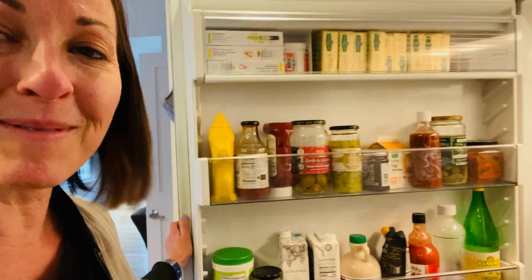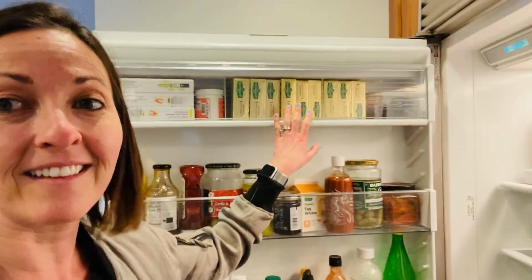Let me peek into my fridge with you guys, and then I'll let you go, but let me give you a few more tips. We clearly love butter. Kerrygold butter is made from grass-fed cows, which have extra vitamin A, D, E, and K. It also has extra conjugated linoleic acid, CLA, and that's a fatty acid that helps fight cancer, weight loss, and so much more.